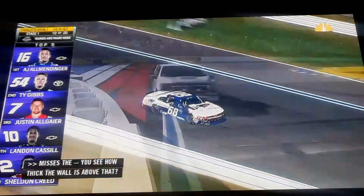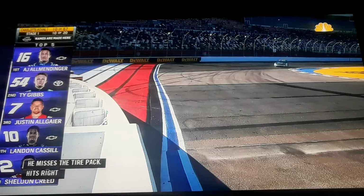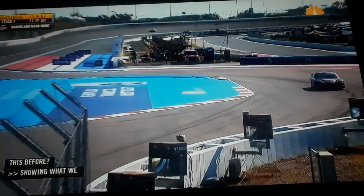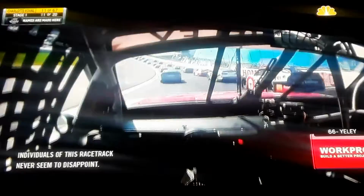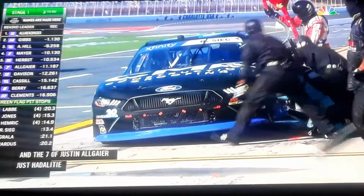First caution comes out here at the Charlotte Roval. Chris Wright into the turn 1 wall. It shows you how difficult it is, and you're going so fast in certain sections on this road course. Noah Gragson in that backup car came in, looked like fresh tires and some adjustments, to go here in stage 1. Rick, the spin on the racetrack.